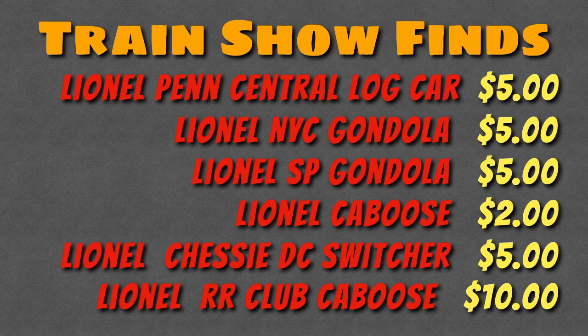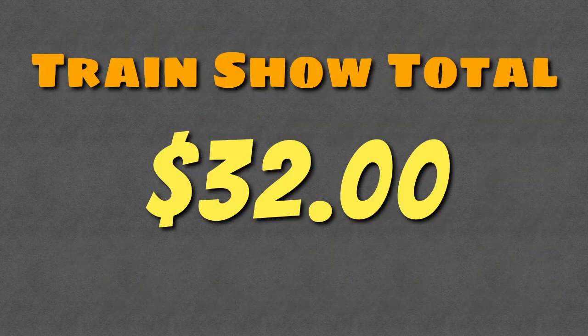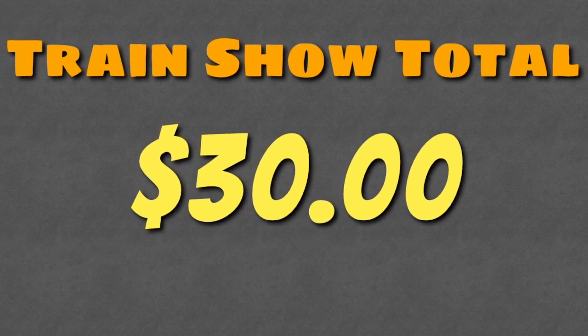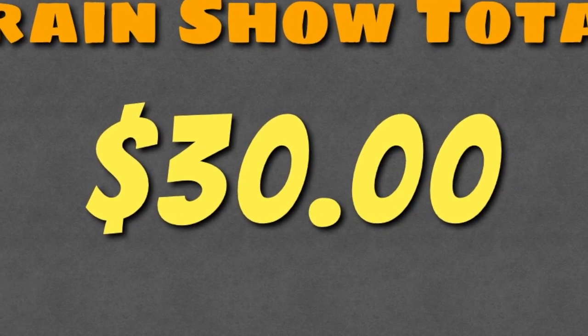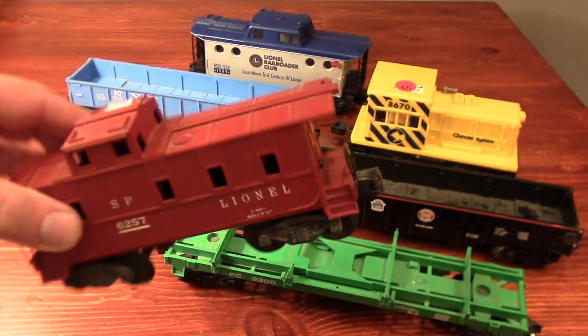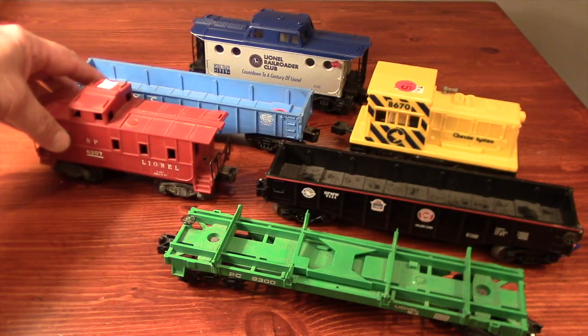I was able to negotiate a little bit and, instead of paying $32 for the total, he threw the caboose in for free. So my grand total at the train show was only $30, which is pretty good. I drove 100 miles to the train show. I had to buy something, right? That would be kind of weird to head home empty-handed after driving so far.